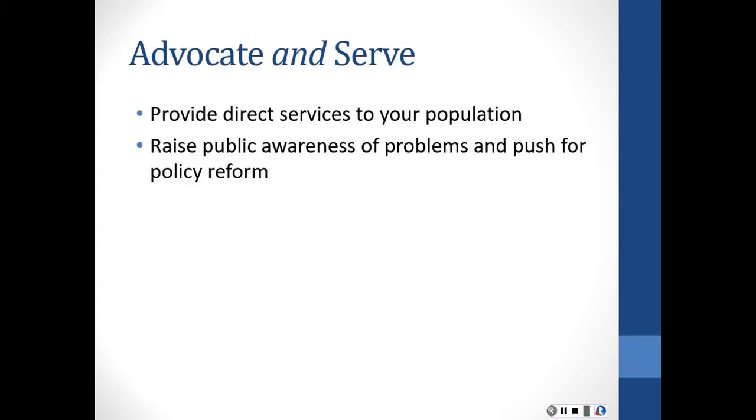The first practice is the idea of advocating and serving. A lot of you who probably work in direct service are clinicians. You're providing direct services to the population, whether that be connecting individuals who are homeless to housing or providing counseling for a specific problem. Those are direct service provisions. A lot of nonprofits really focus on the direct services, and I've said this throughout the semester, what we also have to care about is the advocacy side, the legislation side. If we're trying to change laws, that's on the advocacy side.